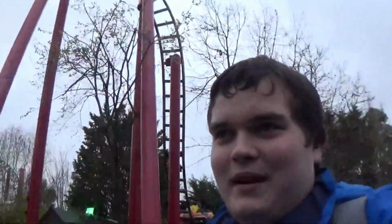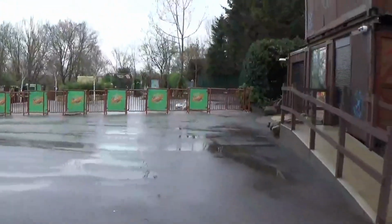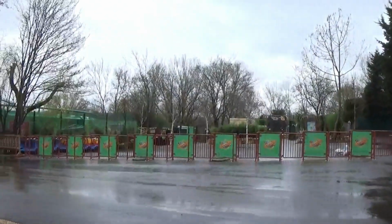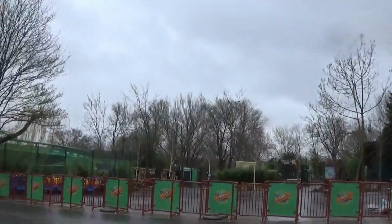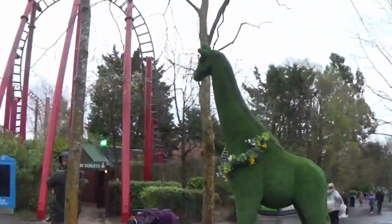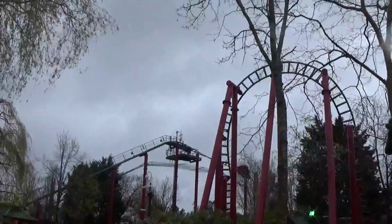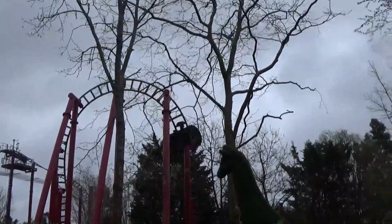And there's Dragon's Fury behind me. It had a repaint which is going along with the new World of Jumanji area, but also the new entranceway as well. Chessington have updated their back entrance for this season, and it looks so much nicer, so much more open, especially with all these hedge giraffes. You've got Dragon's Fury in the background. I'll let it get shot. Oh, love that horseshoe element.